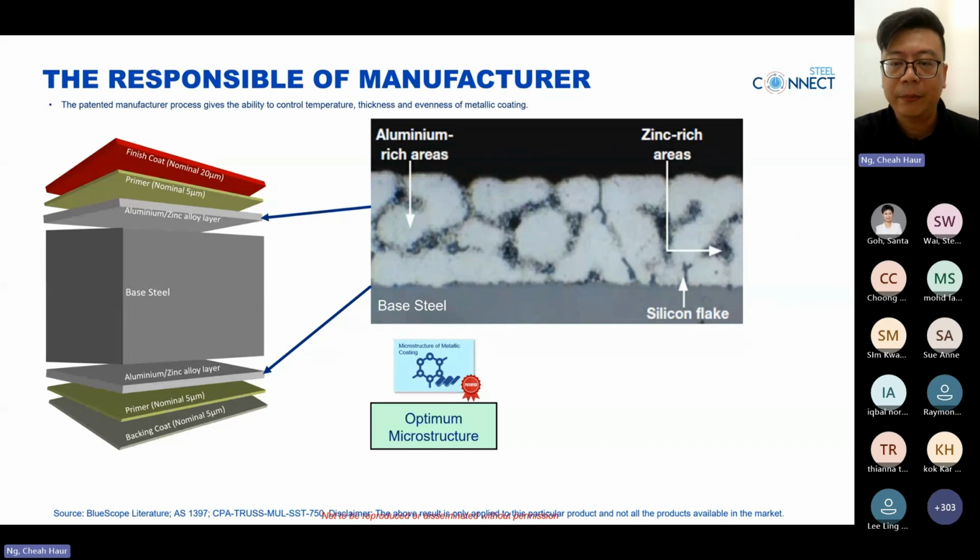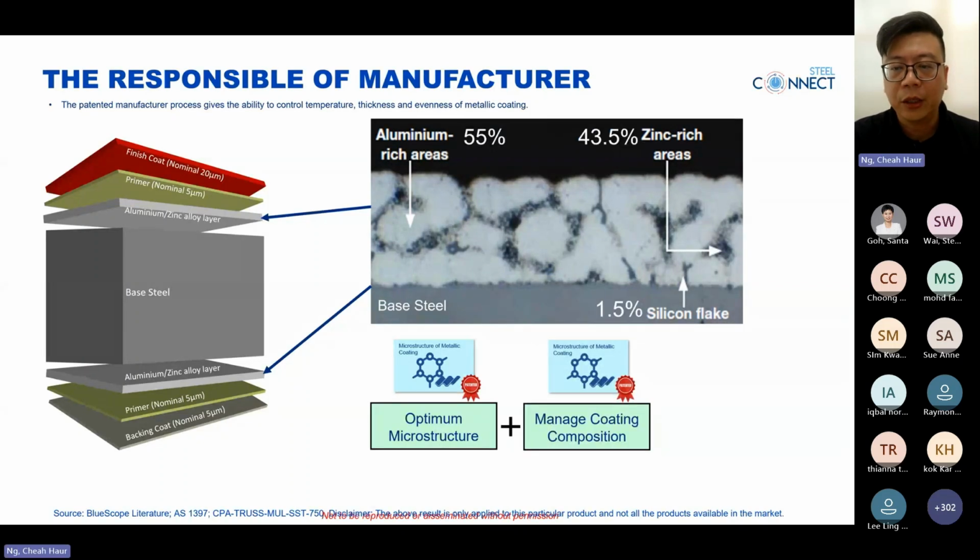In terms of corrosion-resistant performance, a responsible manufacturer who commits to their capability to control the production line will have 3 main aspects. The first one, as you can see here, they should be able to control the optimum microstructure. As mentioned earlier, the anti-corrosion performance of the metallic coating relies heavily on the patented microstructure. It is similar to our fingerprint. All metallic coatings have their own microstructure. It must be controlled in the production process so that the microstructure is the same in all batches of the production. Secondly, the responsible manufacturer should be able to control the coating composition.